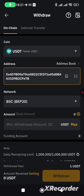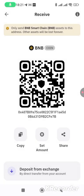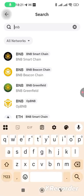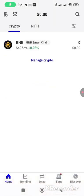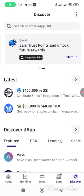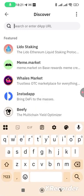Thank you. And I think the last but not the least is, if these funds have already arrived on my Trust Wallet and I want to now tokenize, all I need to do is, you see here, this is your home page. I'll click on Discover. When I click on Discover, you see a place you can paste or search for a dApp URL. So this is where you now paste your tokenization link.